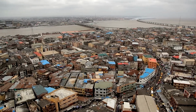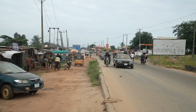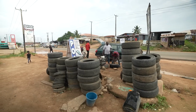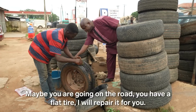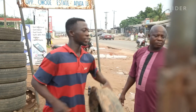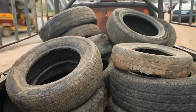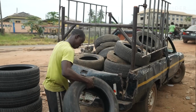More than half of all the cars in Nigeria are in and around its biggest city, Lagos. So there's a good chance old tires will end up with a roadside mechanic like Samuel. "Maybe you are going on the road, you have a flat tire, I will repair it for you." He saves any tire he can't fix to sell to Free Recycle. Samuel and other shop owners, like Adams, make about 30 cents for each tire.